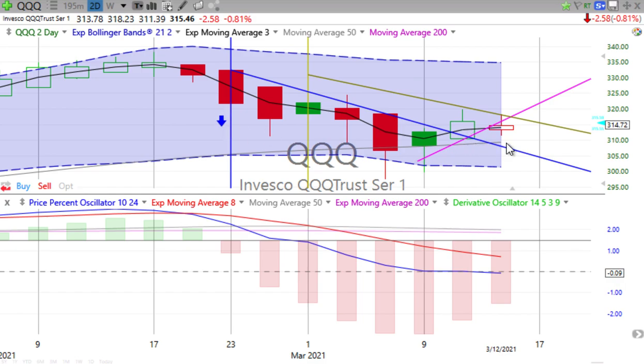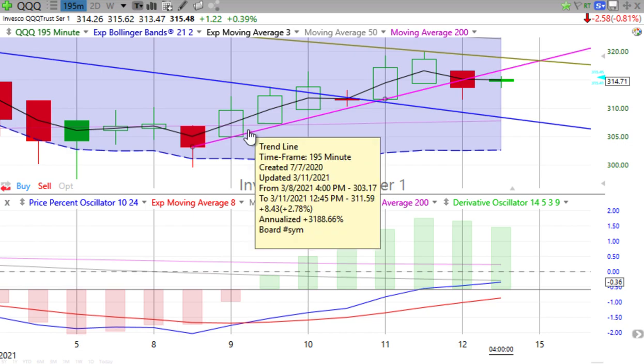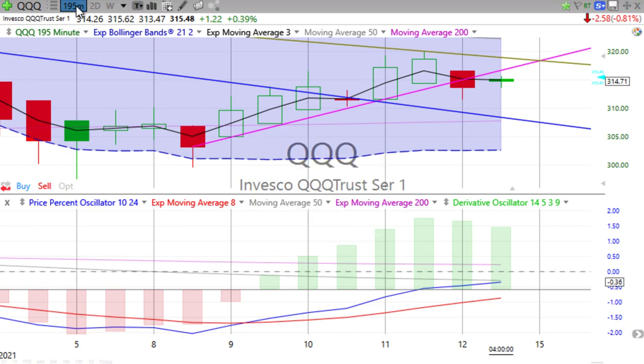Now, that's where we are, red spinning top on the 2-day, first day of that 2-day candle. What do we see on the 4-hour chart? Well, or half day. It's actually 195 minutes because the market isn't open 8 hours. It's open in 195-minute halves. What did we see in the morning? Down a lot, a little bit of recovery in the afternoon. Overall for the day, down 0.18%.